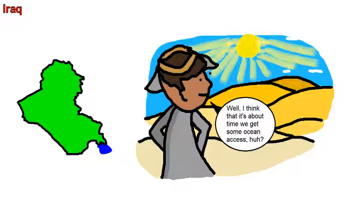Iraq is one of those ones in the Middle East with a good location but bad everything else. They have hella sand and not much coast, which could have been like, well, I think that's about time to get some ocean access. Their main port is Basra, population 1.3 million. Their capital surprisingly isn't seaside but rather up north in the hot desert, Baghdad, population 8.1 million.